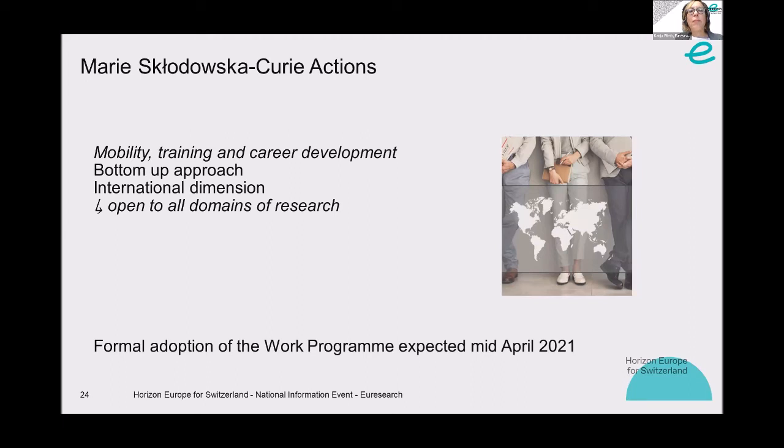The MSCA have a positive impact on two levels. On one hand, on individual researchers and their career development, and on the other hand, also on the development of excellent doctoral and postdoctoral programs. The MSCA are based on the principle of mobility among countries, but also mobility among disciplines, among sectors, and among the academic and non-academic domain.